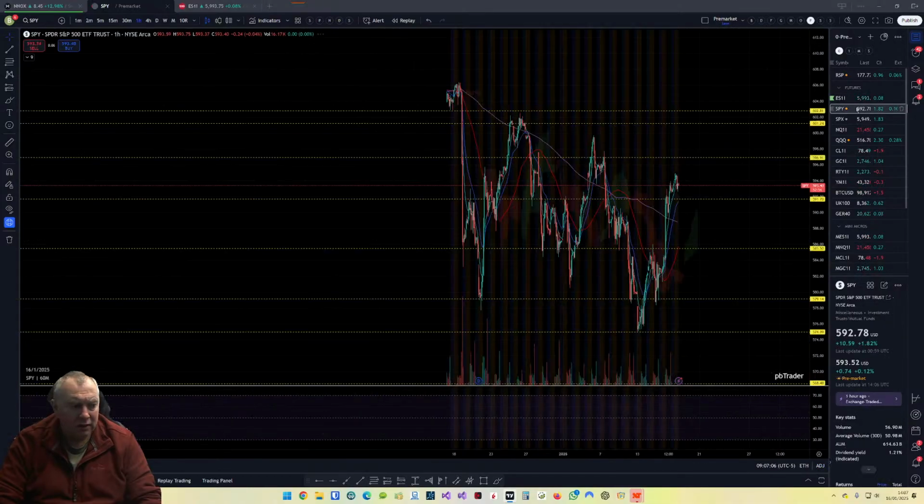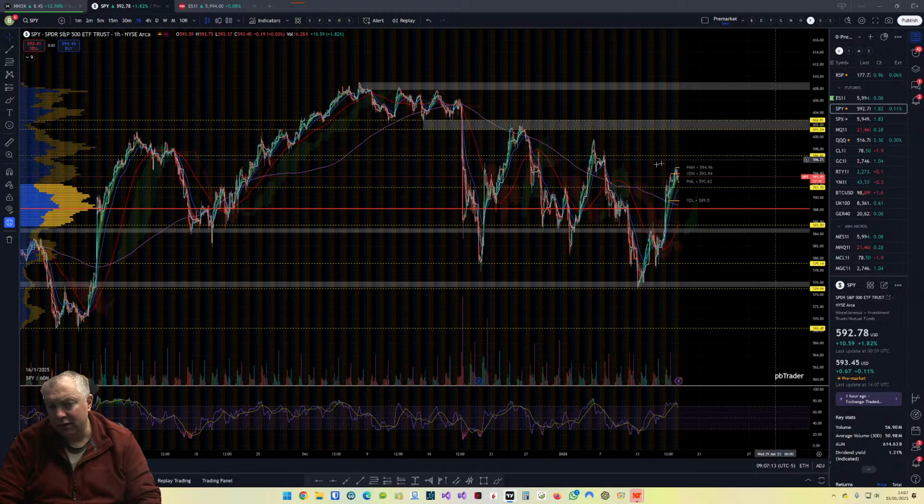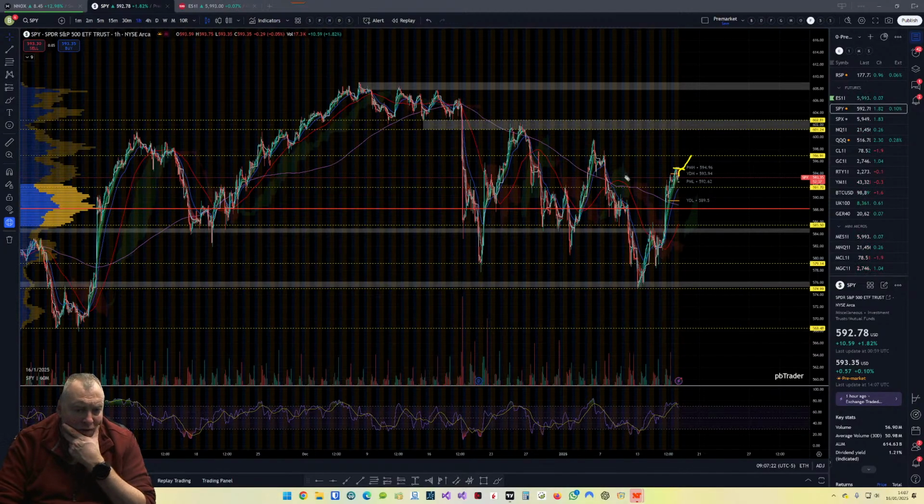On to SPY. Pretty much the same as before. We're watching this 597 for the rejection, which, like ES, we've got a bit of room here, a break and retest into that area.